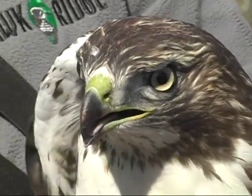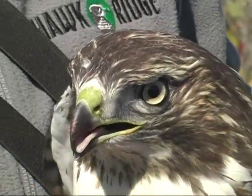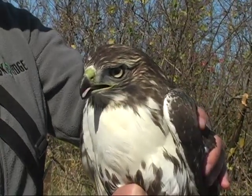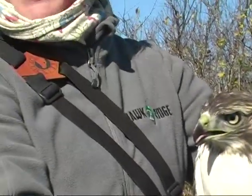All right, so this bird, when it gets older, is going to have that nice red tail, and it's also going to have more of a red eye. This bird is really focused on something over here. A little kiddo?